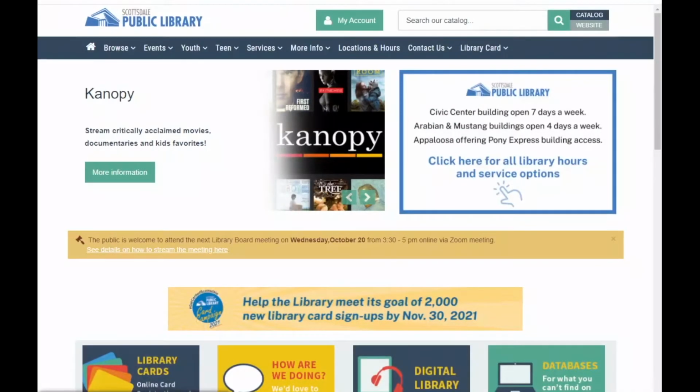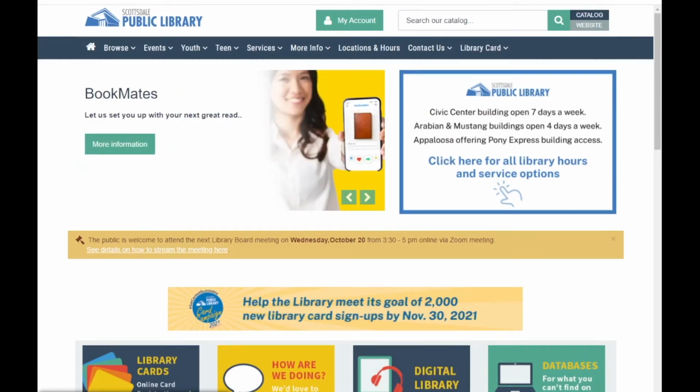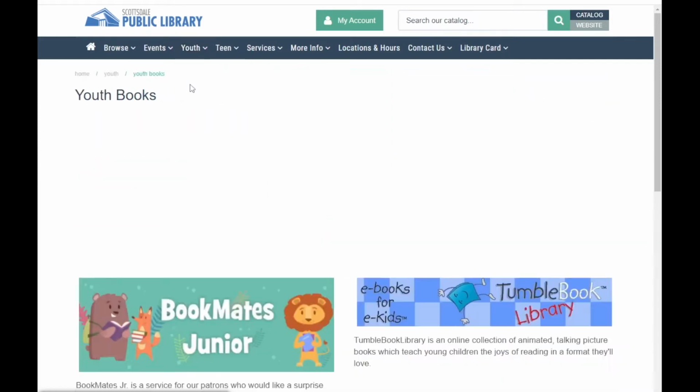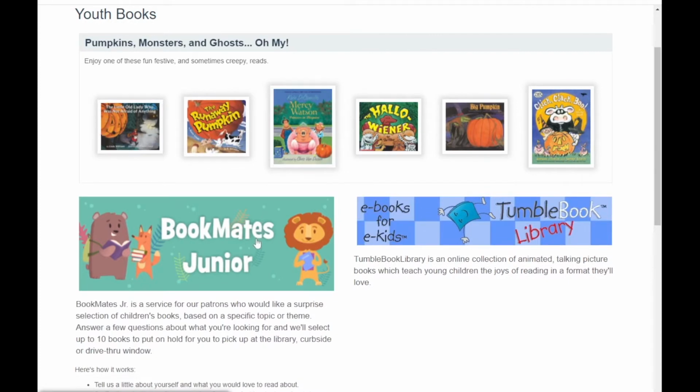Scottsdale Public Library is excited to offer a new service called BookMates Jr, where patrons can request up to 10 children's books based on a specific topic or theme of their choice. You can access BookMates Jr on our website, scottsdalelibrary.org, where you will see the service advertised on a rotating banner at the top of the homepage. Alternatively, you can select the youth option on the navigation bar and the book options on the drop-down menu. This will take you to the Youth Books page where you can click on the Bookmates Junior banner, which will take you to the online form.